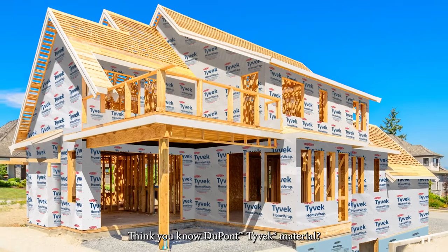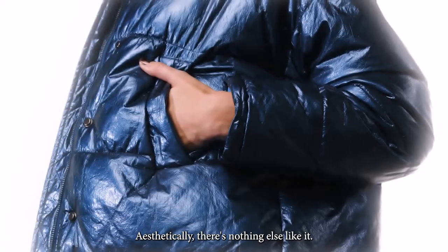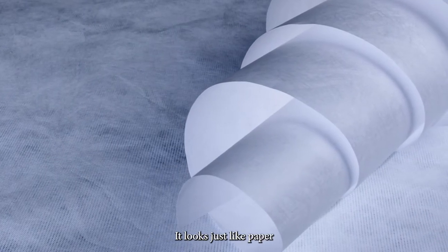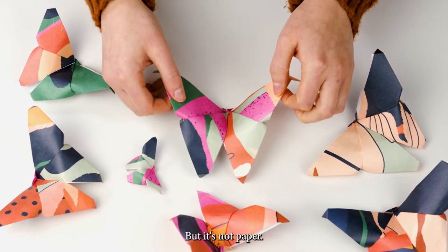Think you know DuPont Tyvek material? Think again, aesthetically. There's nothing else like it. It looks just like paper and is even lighter. It's printable, cuttable, foldable, but it's not paper.